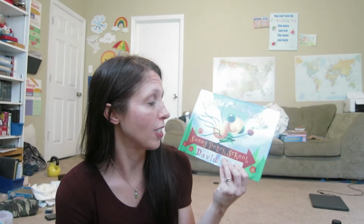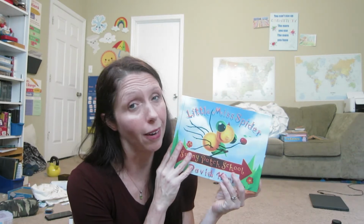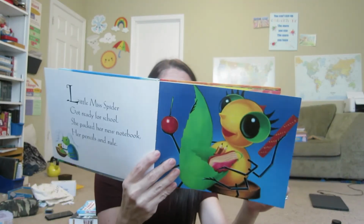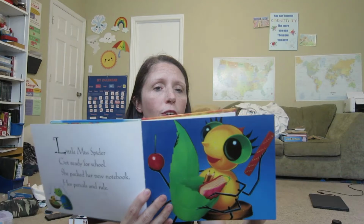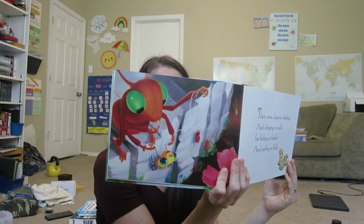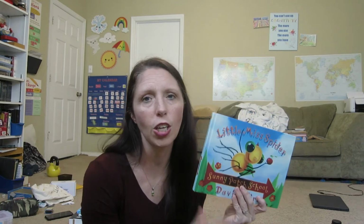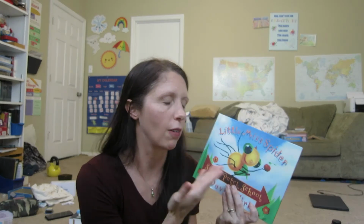It's more of a poem rhyme type of book. It was really funny. And so I found Little Miss Spider's Sunny Patch School, which is the same spider. Apparently it's a series. And I got this for him. The pictures are super fun. They're bright and they're colorful. And he really loved this book. And this was good to read on the first week of school because it's about a spider going to school for the first time. So he really loved this one.